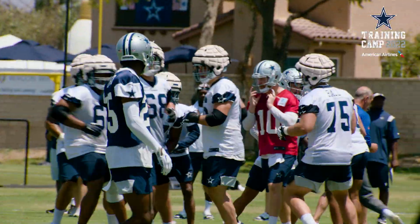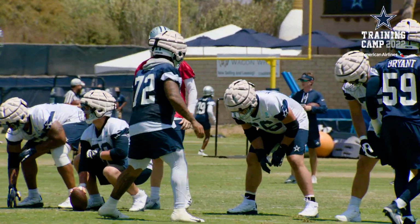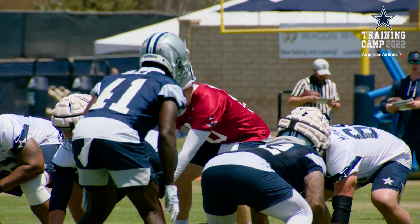You think about his role too. The Cowboys play a lot of 3 safety, so he's relied on as a key linebacker in this group here. Had 140 tackles as a rookie, 77 last year in all 17 games for the Cowboys.